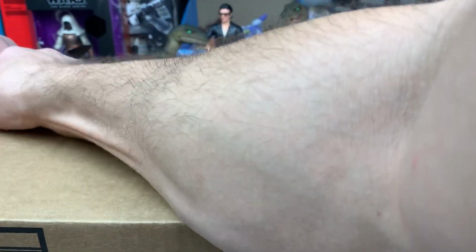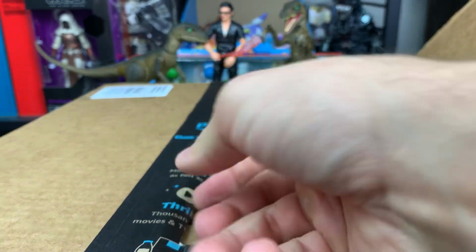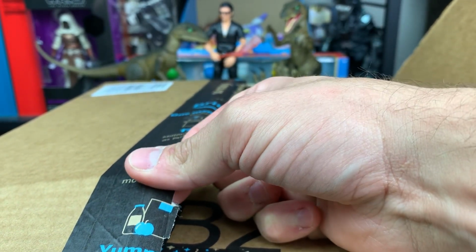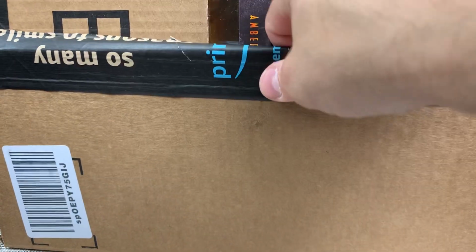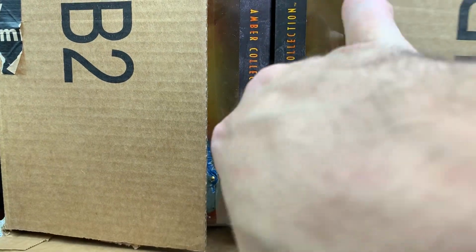I pre-ordered this off Amazon maybe like a month ago, I think. Yeah, probably about a month ago when these went up for pre-order. They just started shipping, and I got mine in today, and I want y'all to see this first look with me. And let me get this last little tab open so y'all can see. I think y'all can see already.